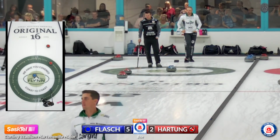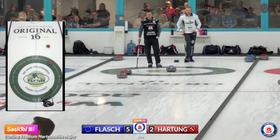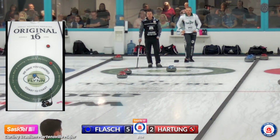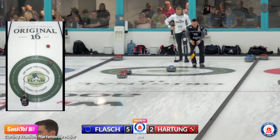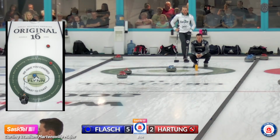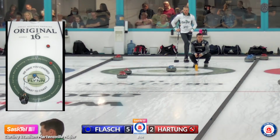Now, I said you don't like to come in until the thirds first, but essentially that rock at the top of the 12-foot is like you did come in on the thirds first. You could throw one more guard, or you can come in now. The only downside to coming in now is Colton Flasch is going to make a play on the guard, try to drive it towards one of the 12-foot. If he misses it, you still probably have to guard it one more time.